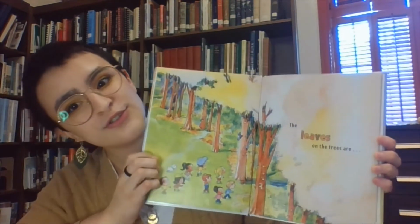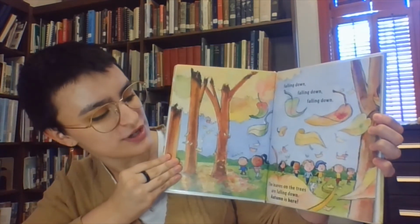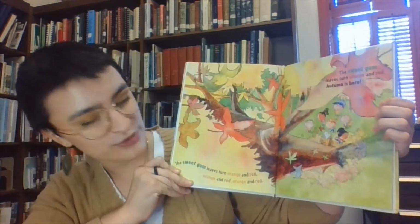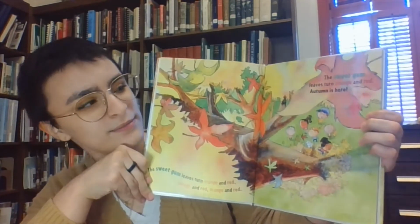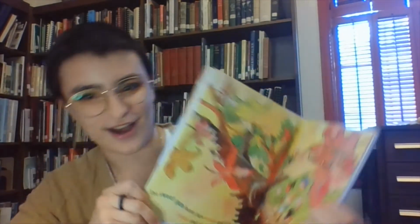The leaves on the trees are falling down. The leaves on the trees are falling down. Autumn is here. Awesome! Okay, you guys ready for the next page? The sweet gum leaves turn orange and red. The sweet gum leaves turn orange and red. Autumn is here. Awesome. All right. Ready?